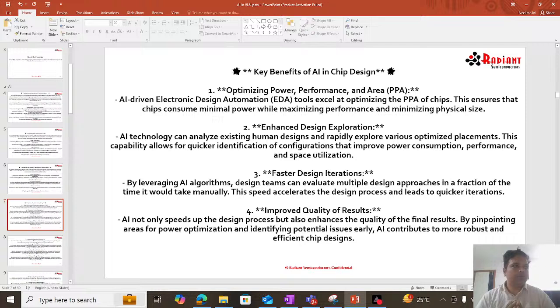Okay, so the EDA tools are to be equipped with artificial intelligence, right? When we are implementing the design, right? Enhanced design exploration. AI technology can analyze existing human designs and rapidly explore various optimized placements. This capability allows for quicker identification of configurations that improve power consumption, performance, and space utilization. Whatever implementation methodology has been used by the user, those implementation methodologies can be enhanced by using artificial intelligence. That's where we call it enhanced design exploration.